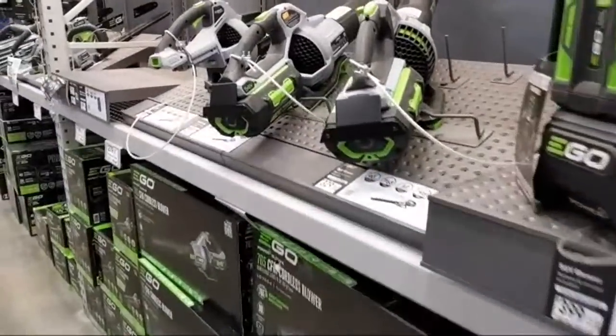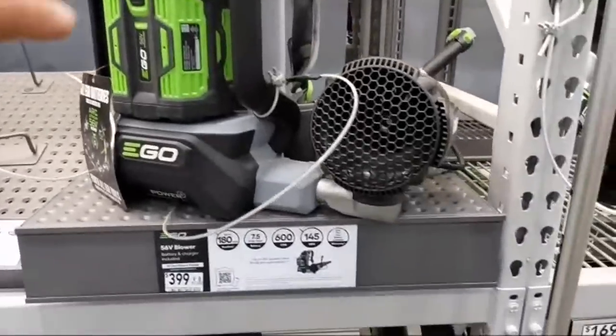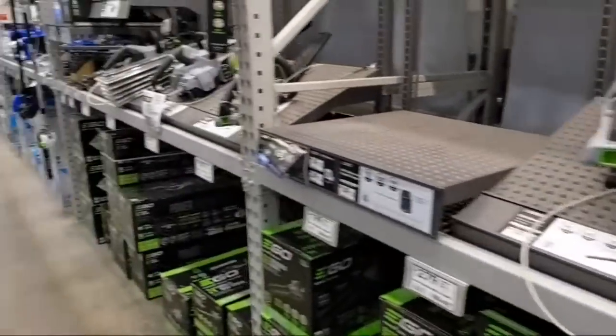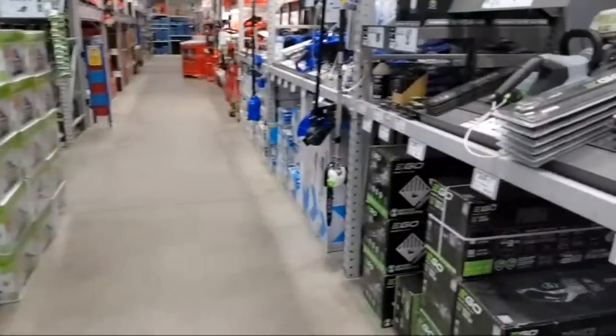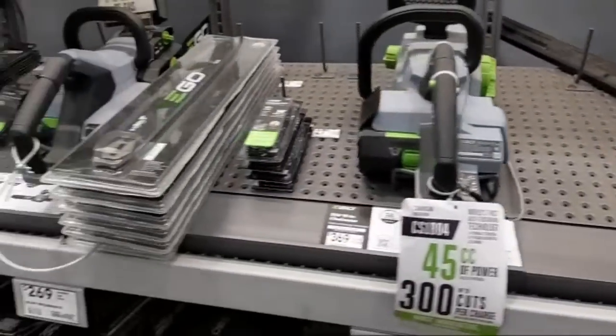Oh my God. They also have their leaf blowers. They have a backpack leaf blower. They have so many options. They also, whoa, ow, my finger. Yo, they have a hedge trimmer. They also have multiple chainsaws.